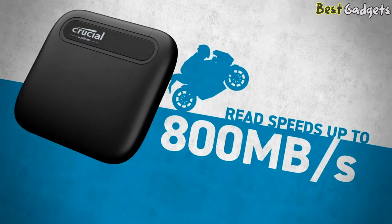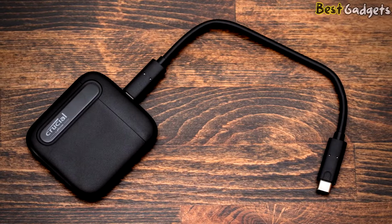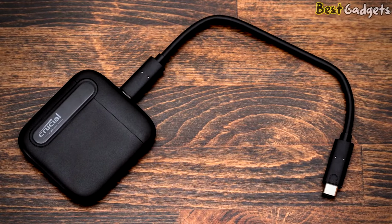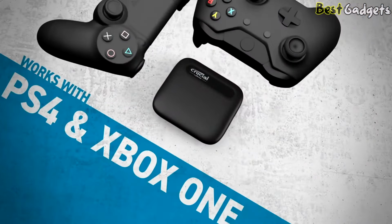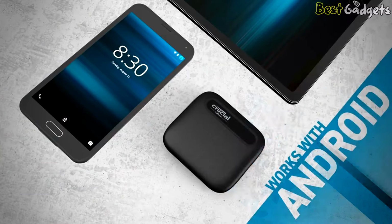Crucial quotes read speeds up to 800 megabytes per second. Some benchmark tests show that the Crucial X6 performs in general below expectations. It has broad compatibility and works with PS4 and Xbox One, also with PC, Mac, Android, iPad Pro.